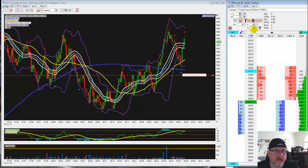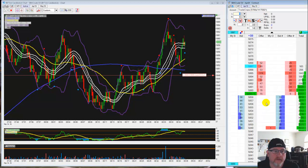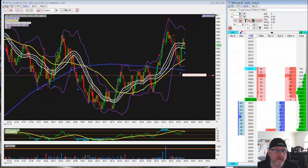Notice we have a 14 tick stop. This is my combine account, so this would actually end up being trade number 1 if filled. And this will be my only trade for the day since I didn't catch the morning, the overnight trade.